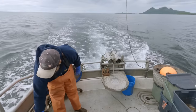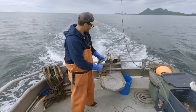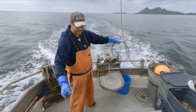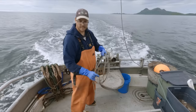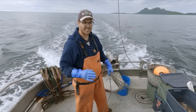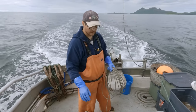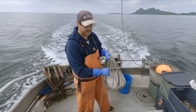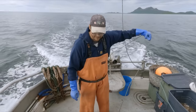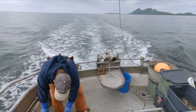And then as it's going out, looking ahead of ourselves, we'll deploy the buoy. We'll pull out however much buoy line that Dad says. You're in 25 fathoms, we've got 25 fathoms. Every 25 fathoms on the line, we have a mark at 25, 50, and 75. And that helps me gauge how much buoy line I'm putting out. Once we have sufficient buoy line, I grab my anchor.